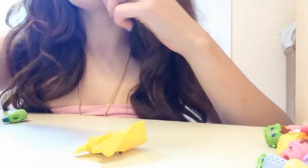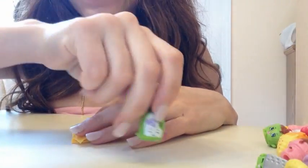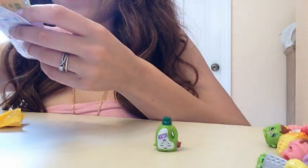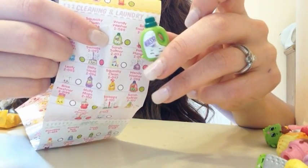Ah! That literally just hit me in the nose. Oh my goodness. Oh, okay, it's another washer, cleaning laundry guy, but this one is called Wash. It says Wash on the front of her. Her name is Wendy Washer, and she is rare.